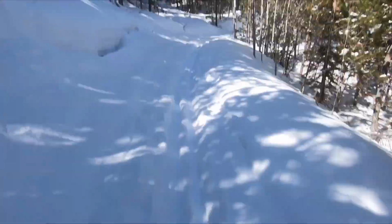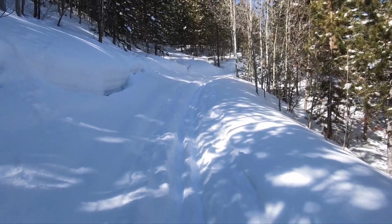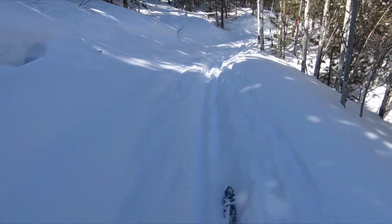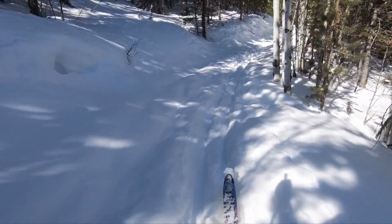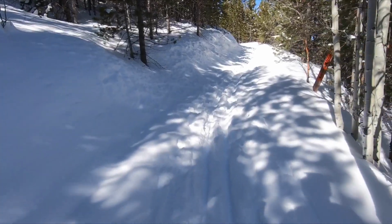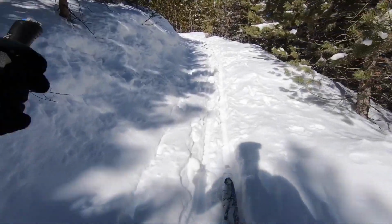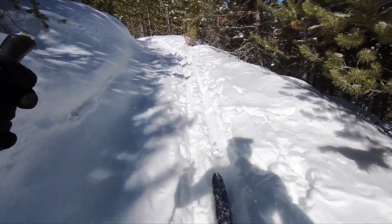All right. So sorry about the squeak. I wish I knew what was doing it. I'd make it stop. But this trail is beautiful. And I wanted to share it.